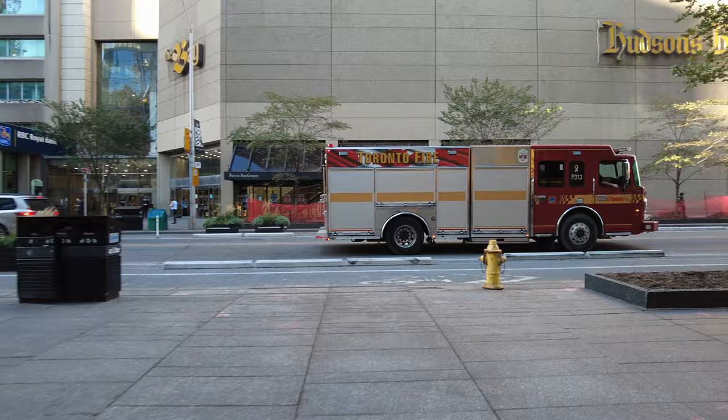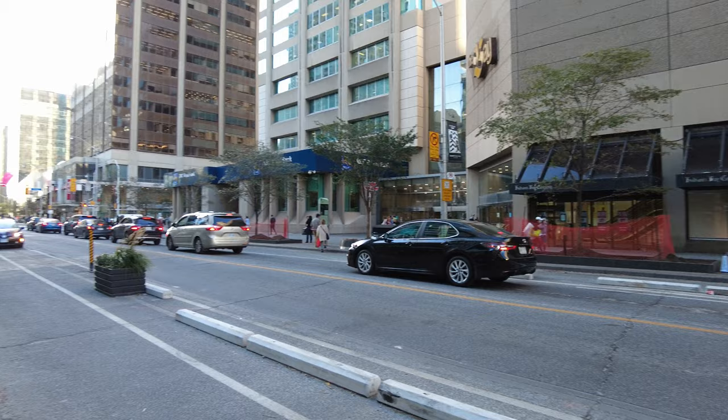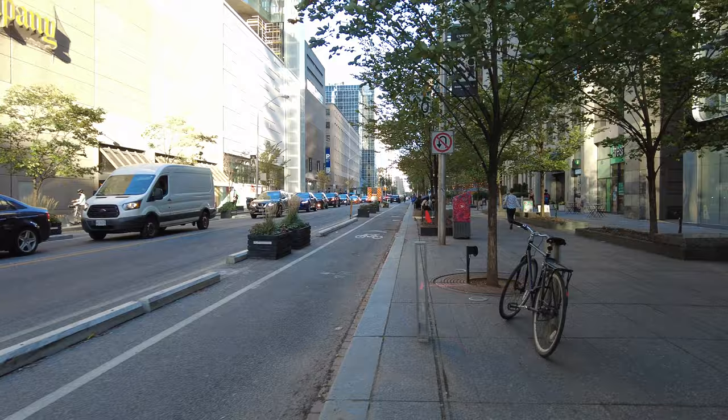All right, I'm just gonna take my face mask off. So this is Bloor Street East. And there's a look to the west towards the intersection of Yonge and Bloor. And that is the Yorkville neighborhood just off in the distance. So here we go, take 2.